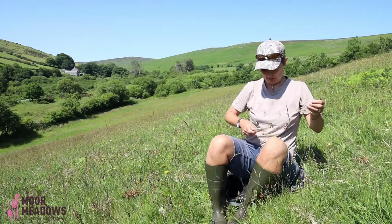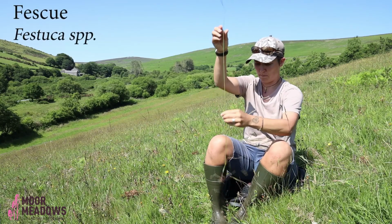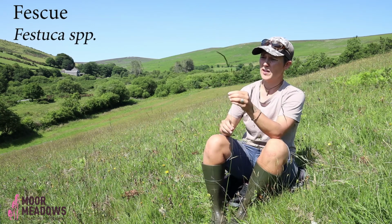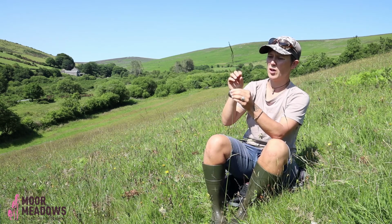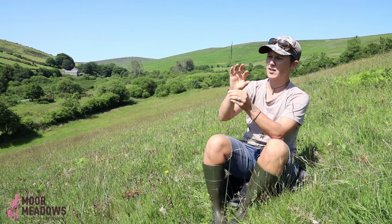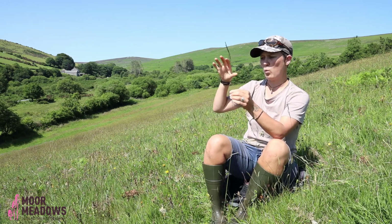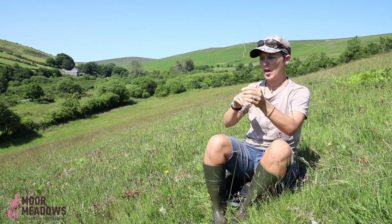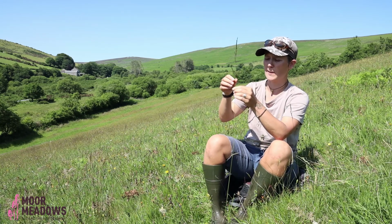And this here is a species of fescue. It's a very big fescue actually. Now this fescue is not in its full glory. Very often the spikelets open up, and it has a really distinctive, well balanced, slightly asymmetrical, mobile look about it. So I think that's really characteristic for fescues on the whole.